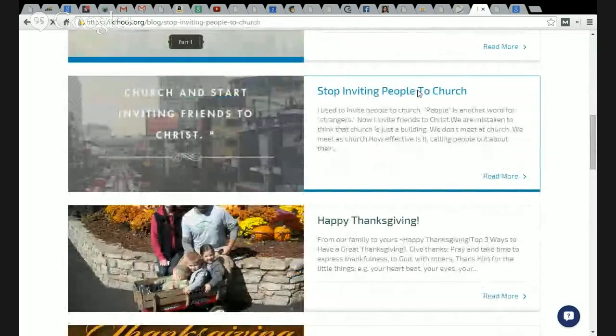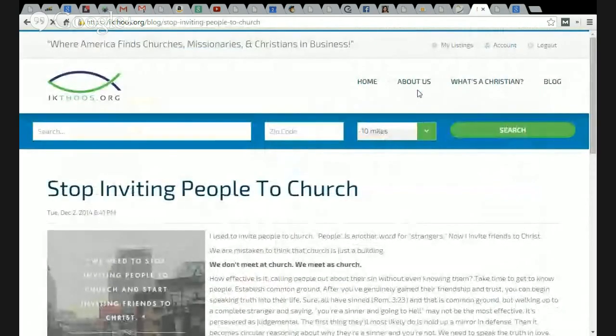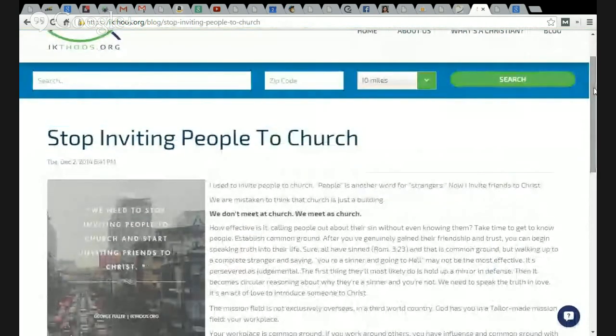Hey, we need to stop inviting people to church. We need to start inviting friends to Christ. And why do I say that? Well, if people are strangers, then they're not going to hear what we have to say unless we get to know them. There's a common ground there. If church is a place, well, then we've made a mistake because church isn't a place. Church is a body of believers. In fact, what's bold right there is we don't meet at church.